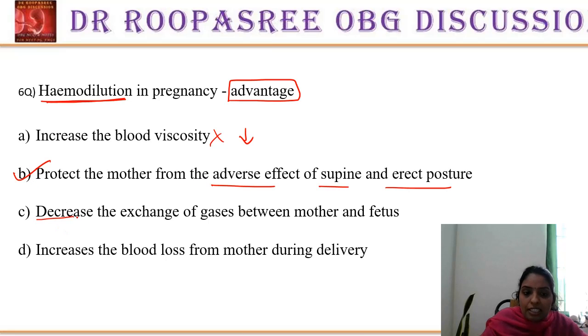It decreases the exchange of gases between the mother and fetus, wrong. It increases the gas exchange because of the decrease in the blood viscosity. It decreases the blood loss of the mother during delivery. I have already said that all the 3 or 4 points will be twisted and given as a question. It may be asked as a true statement or as all are true except. So it protects the mother from the adverse effects of the supine and erect posture.